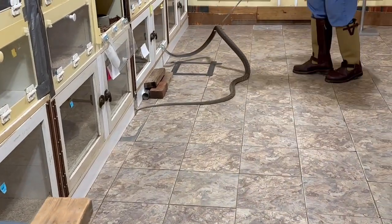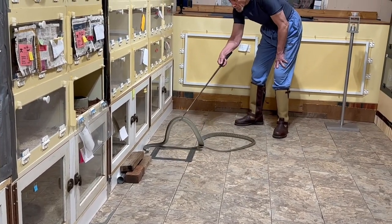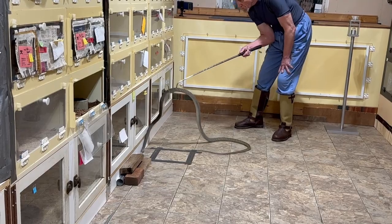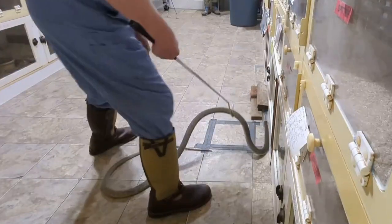Although they're called black mambas, they're typically not black in color. They're usually a brown, olive, green, or gray coloration. But typically the inside of their mouth is going to be black.